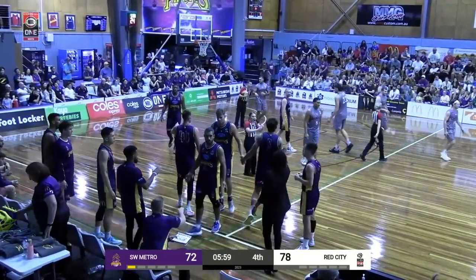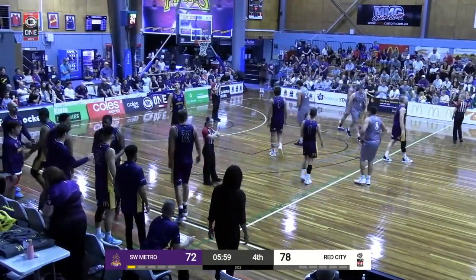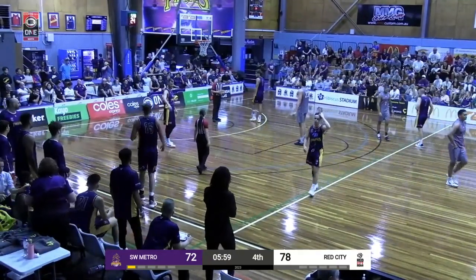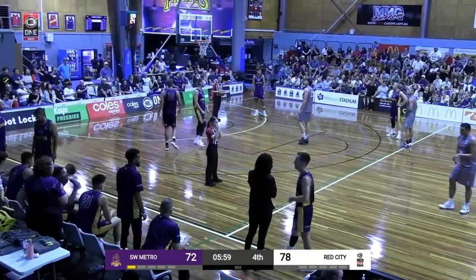There's a foul there against Chris Cedar. He's only got 2, I think. Yeah. 4. No, I'm wrong. Yeah, Cedar's had a couple. So substitution, Southwest checking in some of the boys. So Carter's back on, Roman Cialipa's back on.